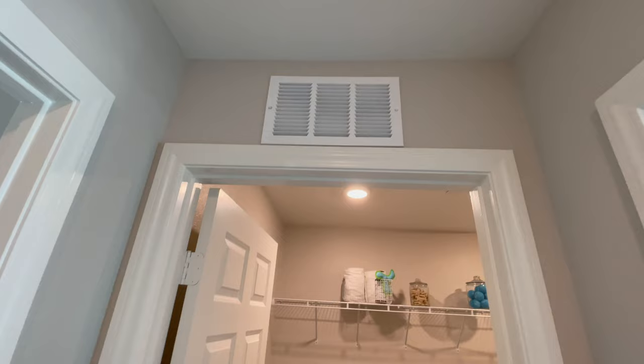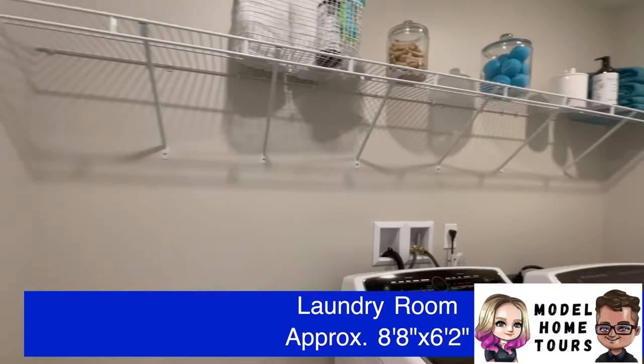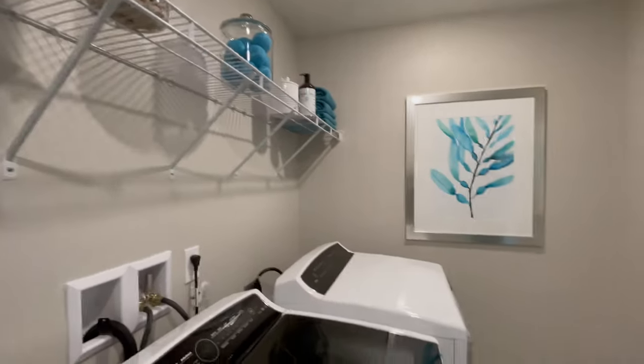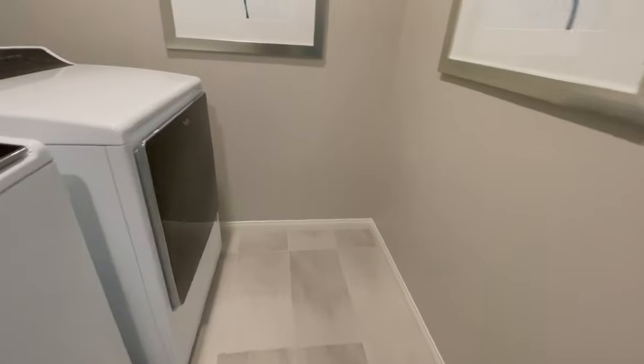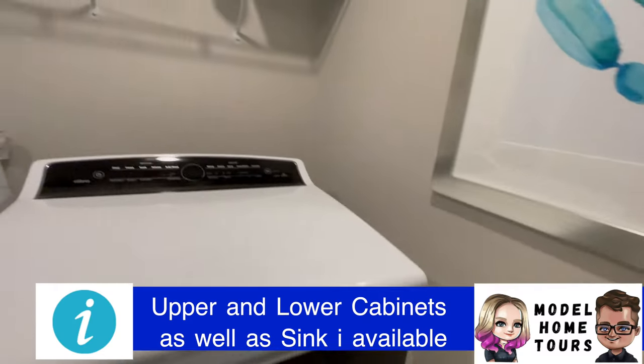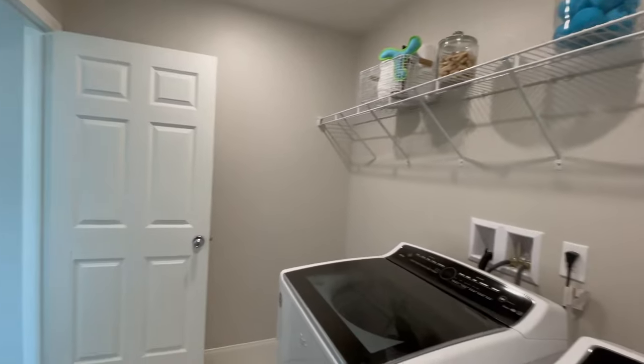And then take a right, and then what do we got? Another bedroom, or do you want to go to the laundry? Let's go laundry. All right. So this is actually a really big laundry room. They got the vent up there, and it looks like they also have an exhaust fan in the ceiling. There's definitely some space in here. I wonder if you can do the option for over cabinets and a sink. I think I remember reading that on the KB Home website for this project.